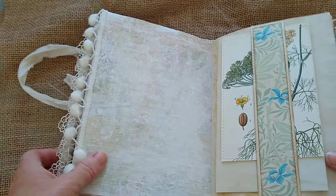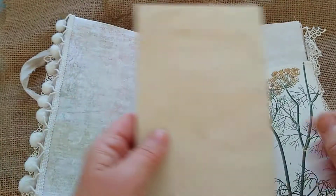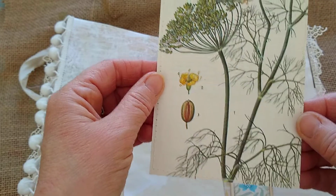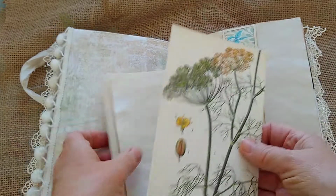More journaling space. And more journaling space. And there's another belly band with just some paper for journaling on. And this was from a nature book I got on eBay. And a room for journaling in that.